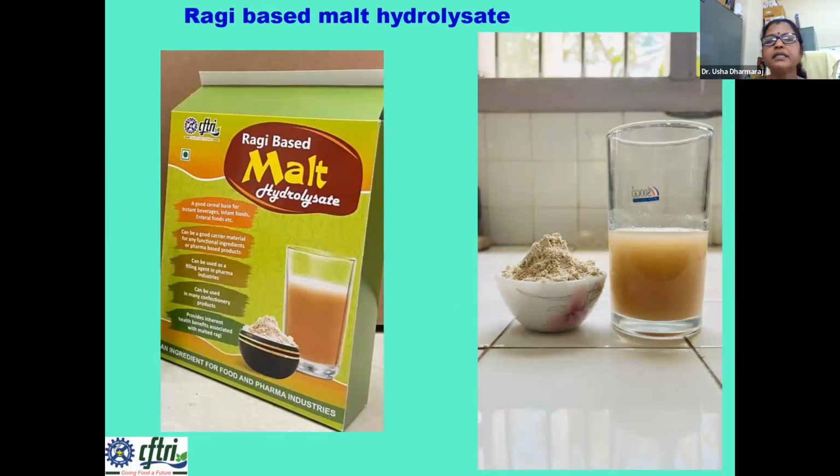This hydrolysate is based on finger millet malt. It is a novel product which can go in as a filler material into many confectionery and pharma products. For example, when you are making a tablet, the active component or active chemical should be held by a base material. This can be that base material, which gives the natural health benefits associated with ragi, and it can also dissolve in water or any other media very easily. So it is a new product which we call a ragi-based malt hydrolysate.